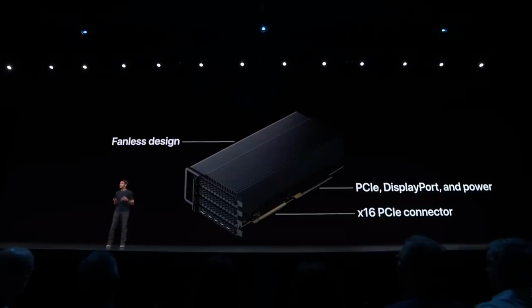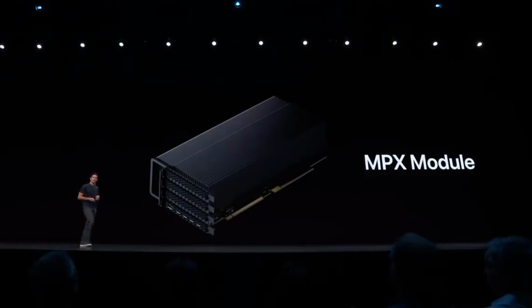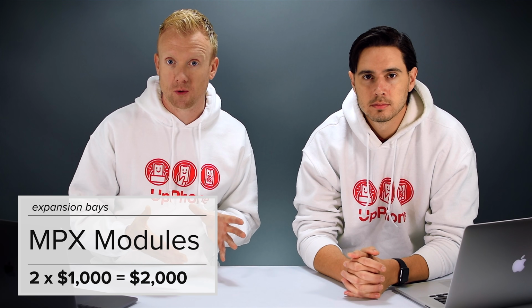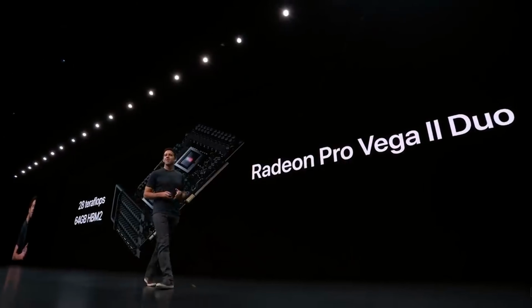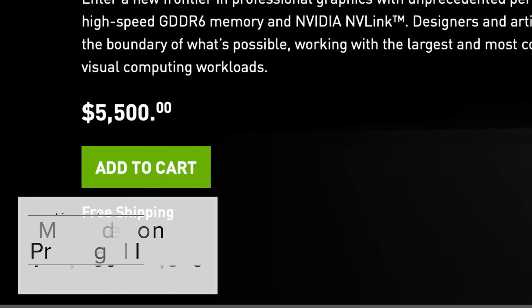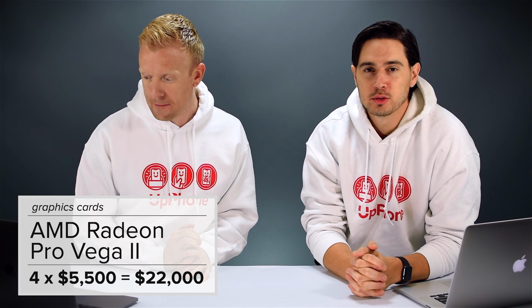Now we get to the graphics. On the Mac Pro, you can configure up to 2 MPX modules, each of which support 2 GPUs. And these GPUs are not cheap. Anything called an MPX module is going to cost at least $1,000 each. I think anybody will agree with me on that. Now to the GPUs. We are talking AMD Radeon Pro Vega 2 GPUs, each of which, if we compare them to a similar NVIDIA card, are going to cost about $5,500 each. So we've got 4 of those, which is going to add up to $22,000. Again, that's another new car right there for you.